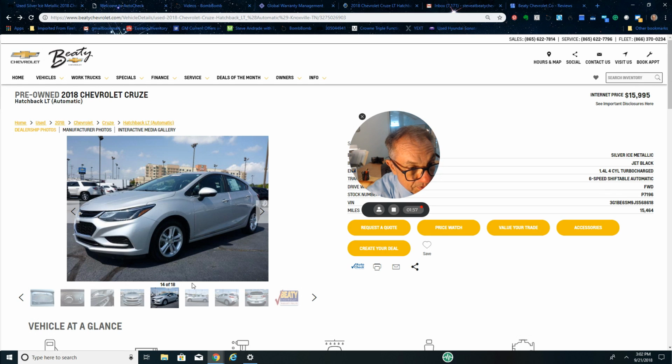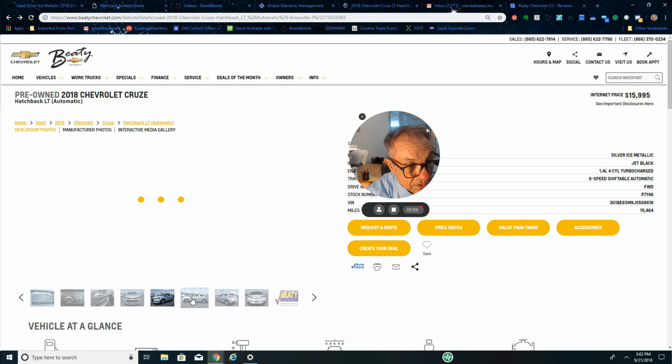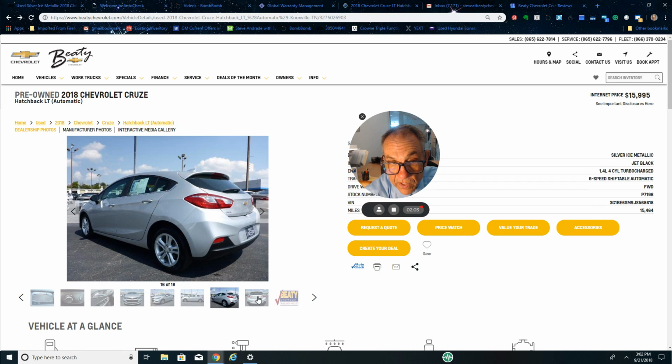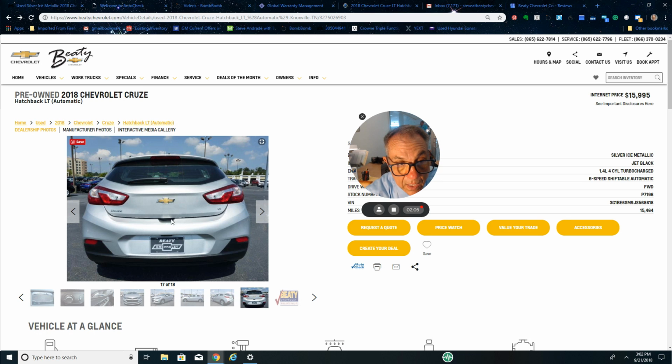Side views, I'm gonna zip through here. You got alloys, tires are in great shape. Another side view, back view. Of course, this comes up. This is a hatchback. And then there's little covers. So if you have stuff inside the car that you want to hide, it'll automatically cover everything up in there.